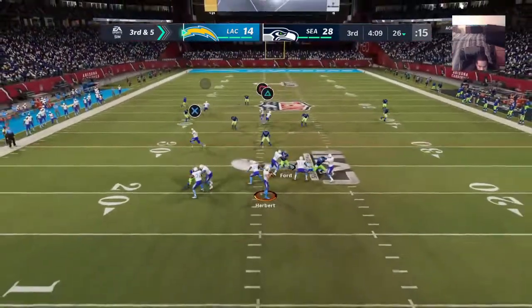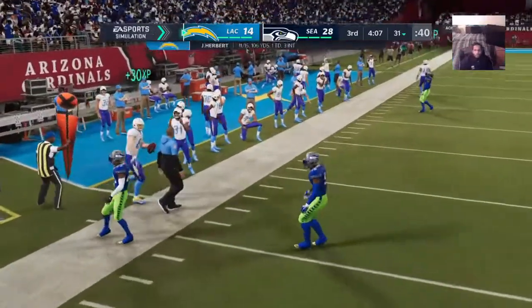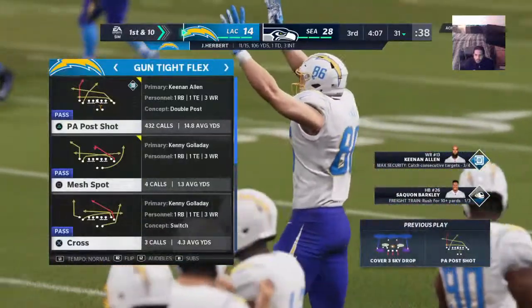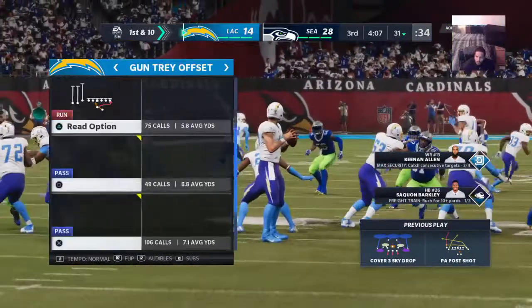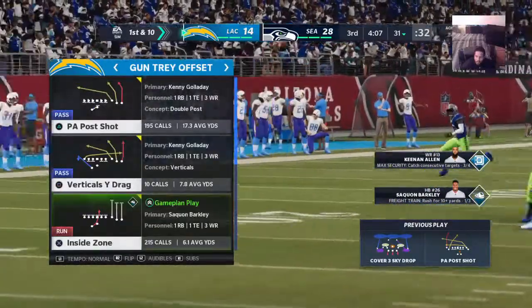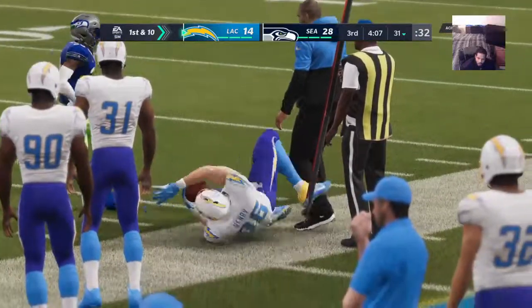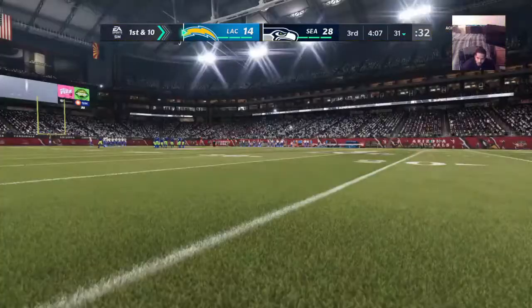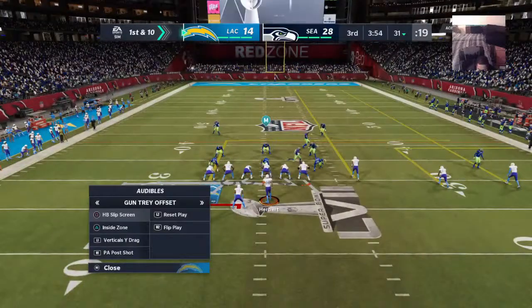A play fake, and now Herbert to throw. That's complete. Henry. And he'll be out of bounds across the 30-yard line. His second catch of the Super Bowl, and it's good enough for a first down. First and 10 at the 31-yard line. Wagner everywhere. Scary. Inside 4 minutes to go, third quarter.